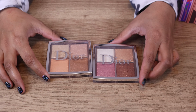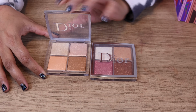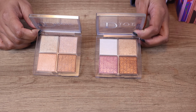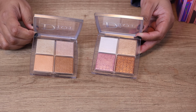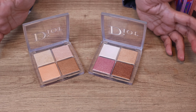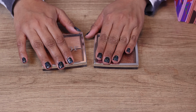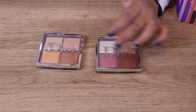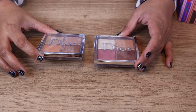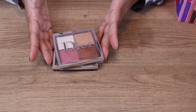Next, I have these two highlighting palettes from Dior. I honestly will say I don't get as much use out of these. I did really want the new ones they launched this year, but I told myself that since I was hardly reaching for these, I couldn't justify buying the other ones as well. I really like these. I just wish that they had categorized them by different skin tones instead of doing monochromatic collections, because I feel like only 1 or 2 shades work for every single skin tone. So it's a little bit problematic, but I'm glad I have the 2 I have, but I have no intention of buying any more of these.